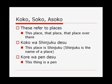What is the structure for a sentence using kore? Kore wa pen desu. Kore means this thing. Wa, pen. Pen means pen. This is. This thing, pen is, which means this thing is a pen.